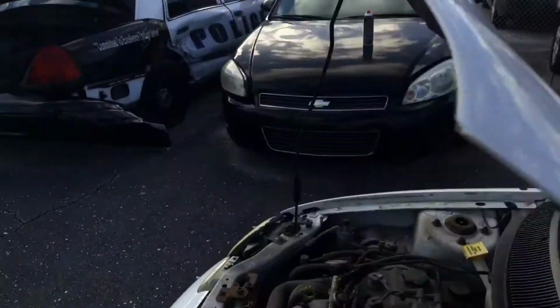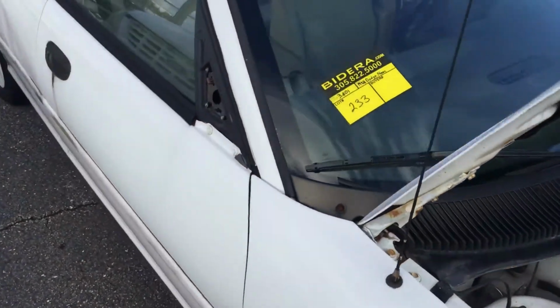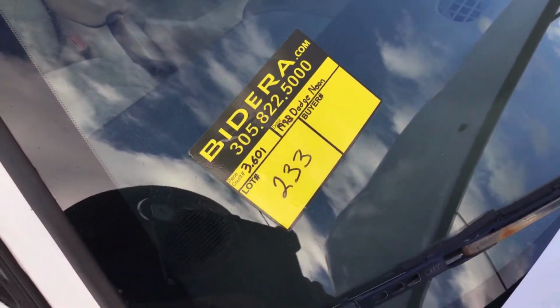So there you have it. 1998 Dodge Neon with only 3,600 miles. It's lot number 233. Good luck.